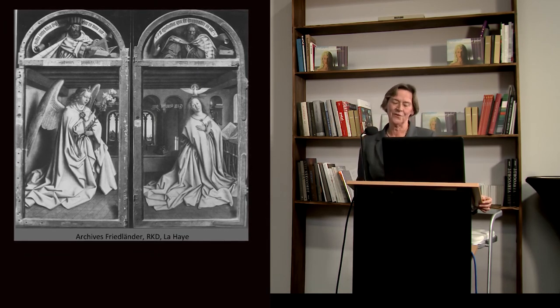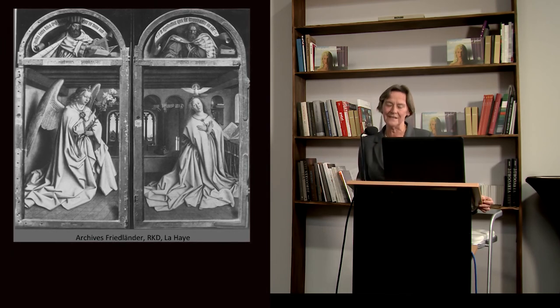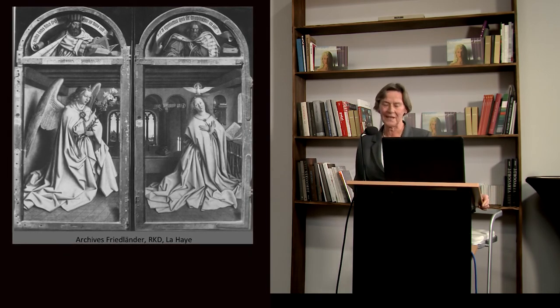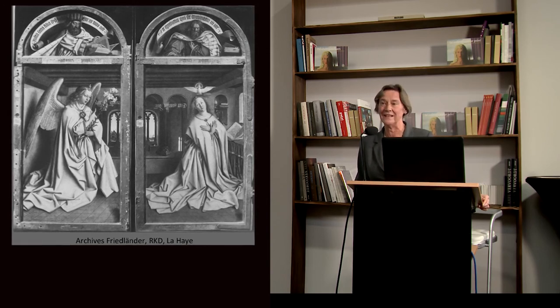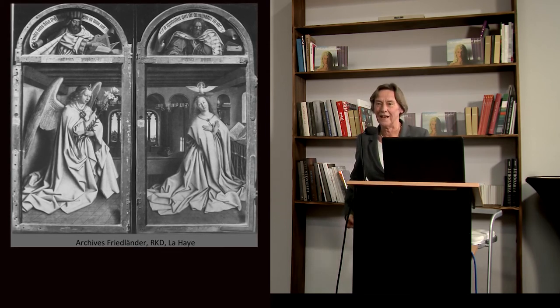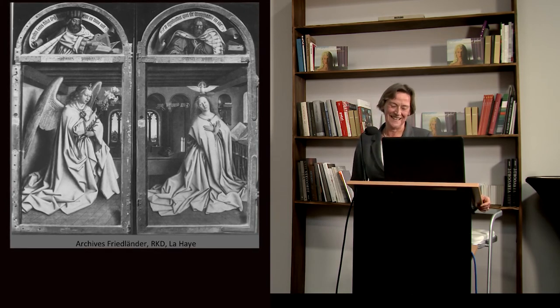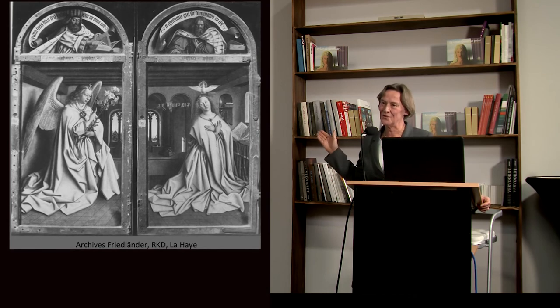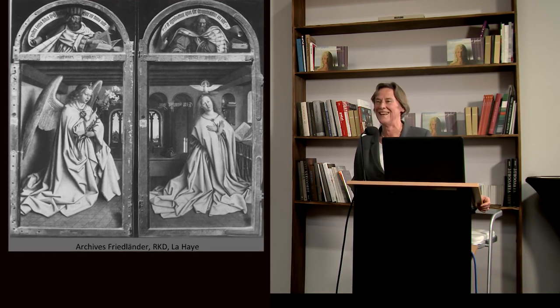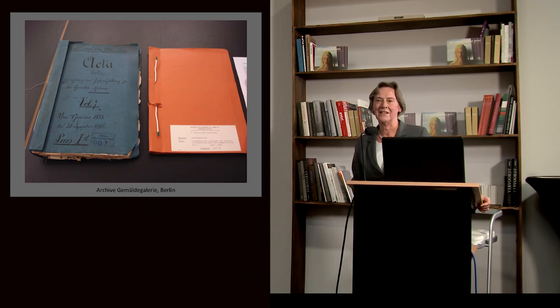Friedländer, who was in the middle of the old photograph, was a Jewish art historian. Before the Second World War, during the Hitler regime, he fled to The Hague, was helped by his colleagues, art historians in The Hague. And what does an art historian do when he needs to move away quickly? He takes his archives with him. And that is one of the most, I think, endearing aspects also of those old photographs. The Friedländer archive is now in the Rijksbureau for Kunsthistorische Documentatie in The Hague. And that is also a result of the history of Europe, and archives containing information about the material aspects can be found in the Gemäldegalerie in Berlin.